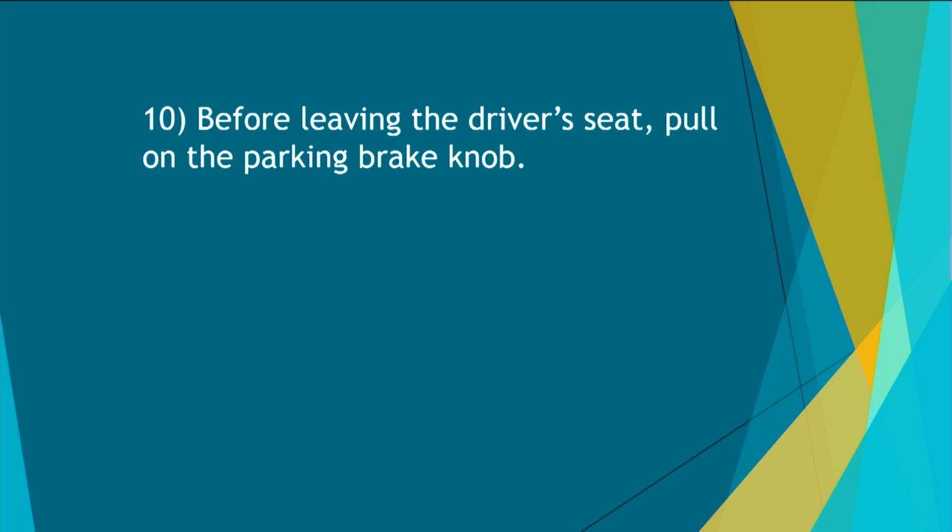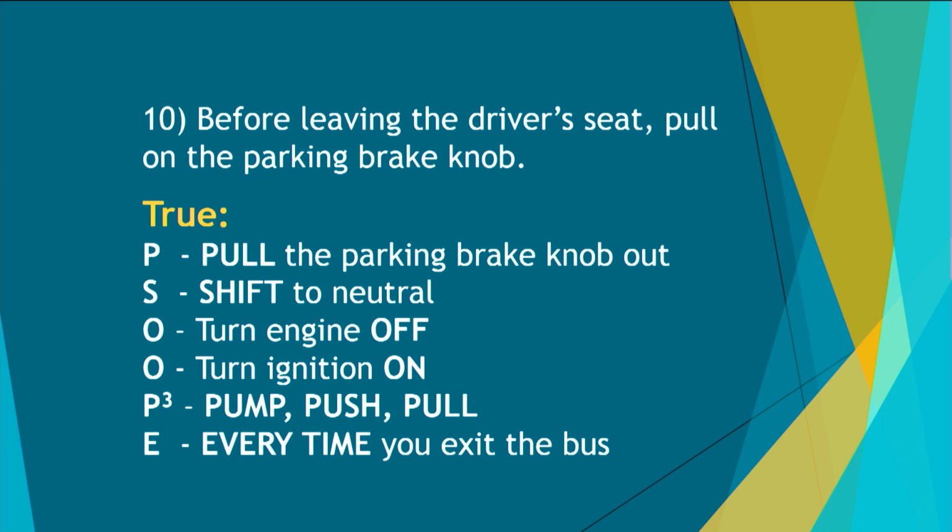Number 10, before leaving the driver's seat, pull on the parking brake knob. True. This is our P-soup method. Pull the parking brake knob out, shift to neutral, turn the engine off, turn the ignition on, pump, push, and pull every time you exit the bus.